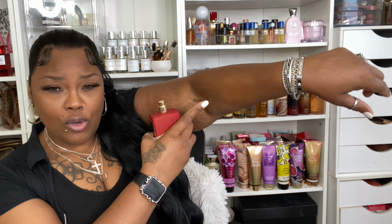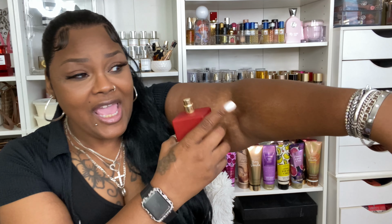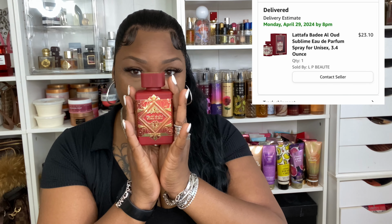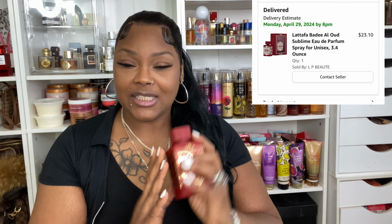The spray is beautiful. The oil is sitting on my arm. You can tell it's expensive, okay? This is very expensive. And it sells for $24, okay? $24 for this. I don't know if they're going to go up higher, because sometimes once you let them know about a fragrance, it's a done deal, baby. So this right here is Bade'e Al Oud Sublime by Lattafa, and you can get your hands on this. Thank me later, baby.